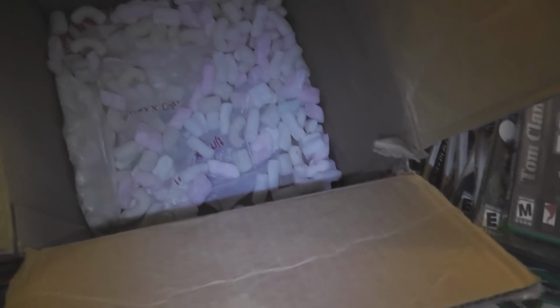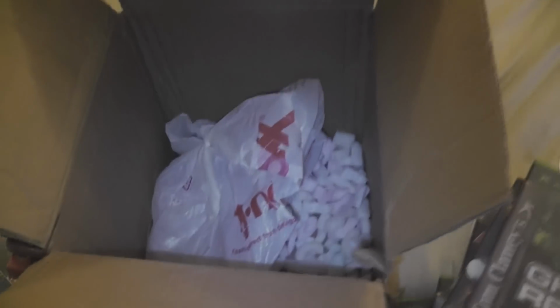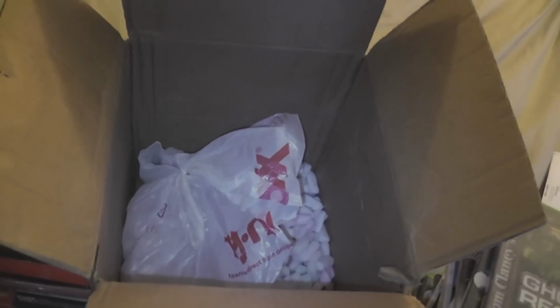So I don't know. Anyways, yep. Latest pickup for January. Actually, this is probably the best box out of the bunch. This is actually in really good shape. I'd say that's almost minty condition, that one.